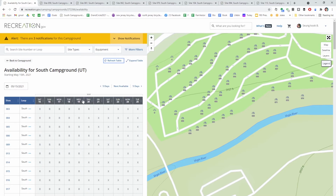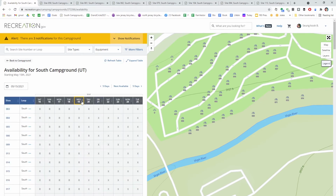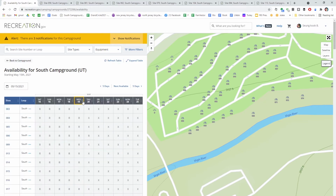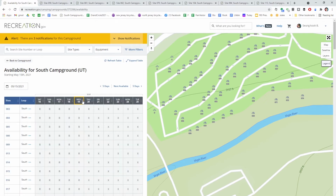You want to be on your computer at 9:55, get yourself all set up and look for those X's. The X's mean that they're going to become available at 10 a.m. So in 5 minutes, they're going to be available. So toggle it to know where all the X's are. And then right at 10 a.m., click that refresh table and keep refreshing until they pop up.